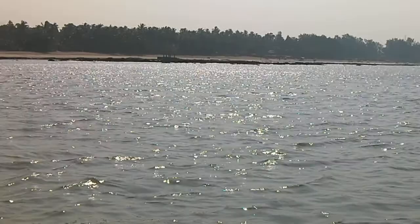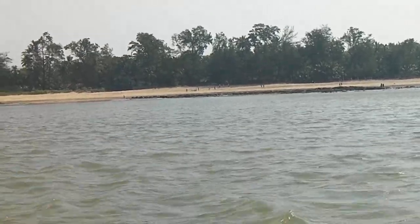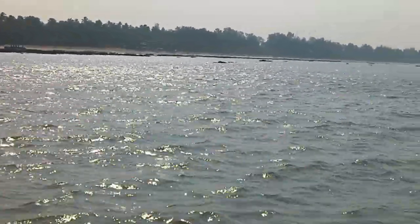But here at Kihim Beach, you just have to walk a bit at knee-deep water and board the boat. Overall, the weather is good. Seems to be an enjoyable journey.